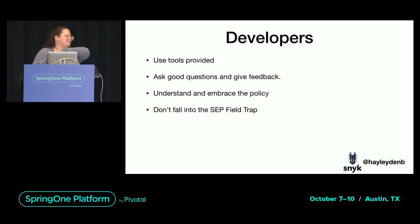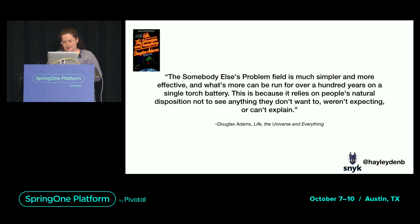And it's really powerful. And in fact, Douglas Adams writes in his book, the somebody else's problem field is much simpler and more effective. And what's more, it can be run for over 100 years on a single torch battery. This is because it relies on people's natural disposition not to see anything they don't want to, weren't expecting, or can't explain. I think there's a tendency in security to kind of throw up your hands and be like, oh, that's the security guy's problem, it's not mine.